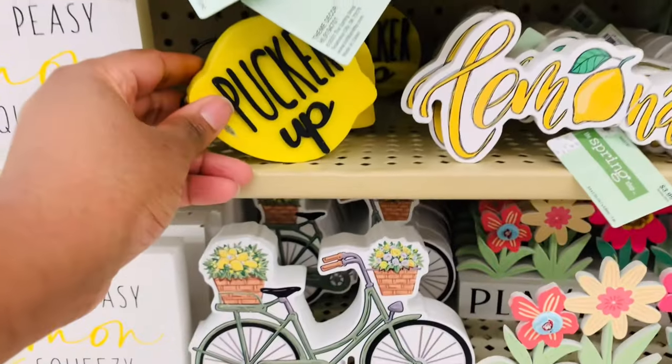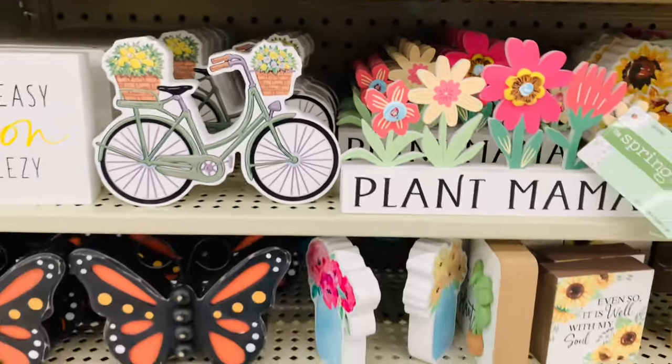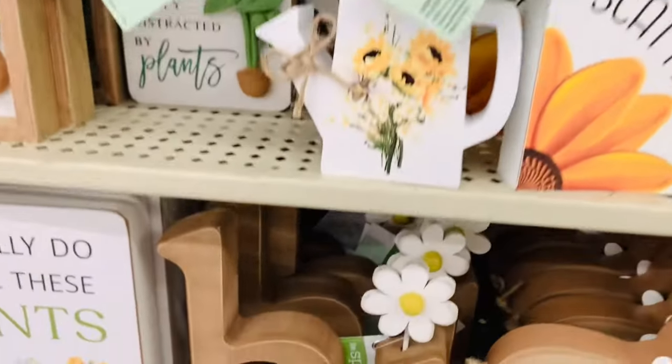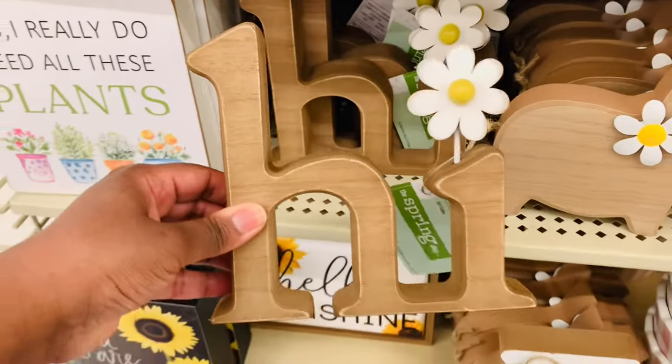That little bike is everything. So very cute, and it's reminding me of this great joke. So you ready? Why couldn't the little flower ride the bike? It's because he didn't have any pedals yet.